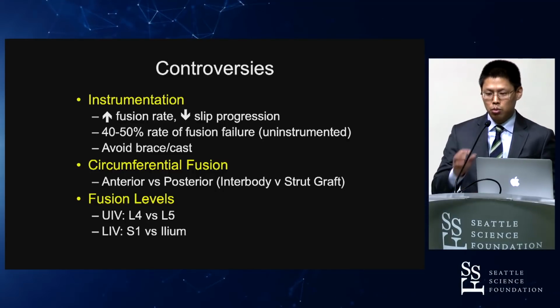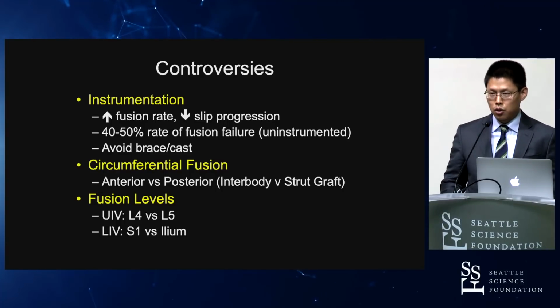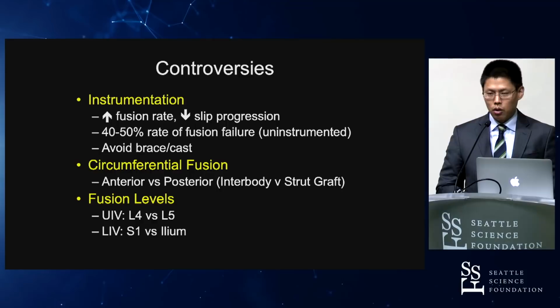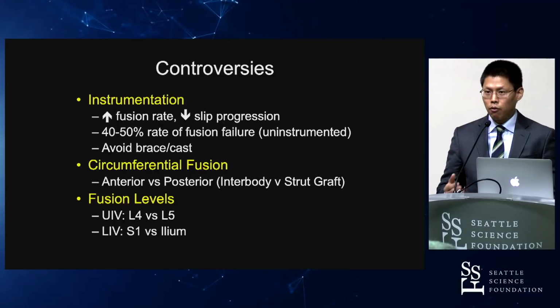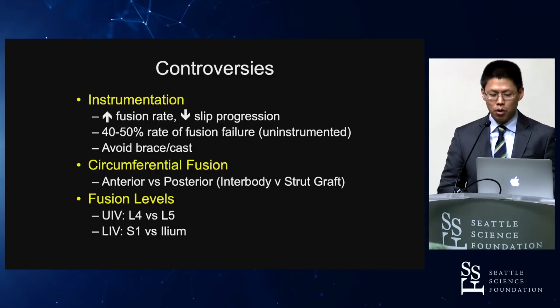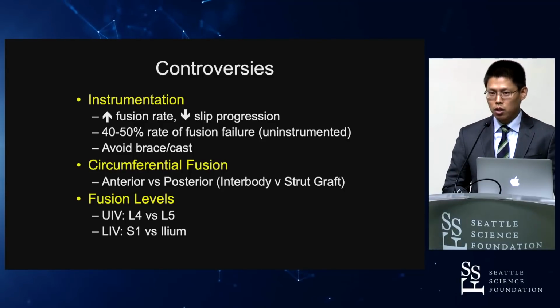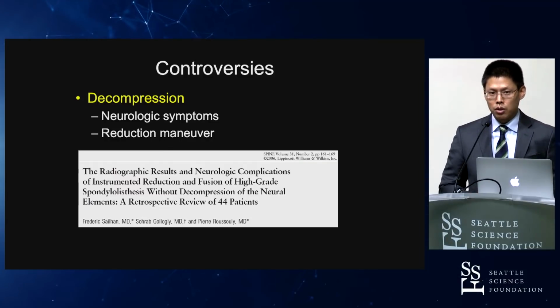The other question is, should we and how do we perform circumferential fusion? So, whether you go anterior versus posterior, and we'll talk about when we go posterior whether we really need to do an interbody or some type of strut graft. And then ultimately, how many levels do you fuse when you treat high-grade spondylolisthesis? A UIV, or upper instrumented vertebra, of L4 or L5, sometimes considering L3. And then when you go down to the sacrum, whether you need to back that up with fixation to the pelvis.